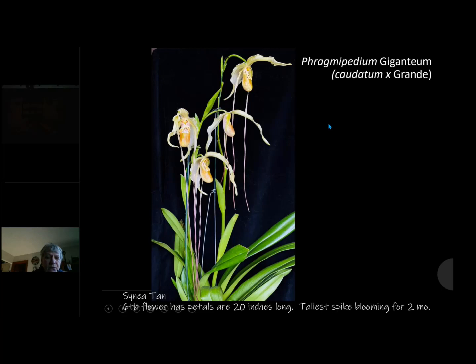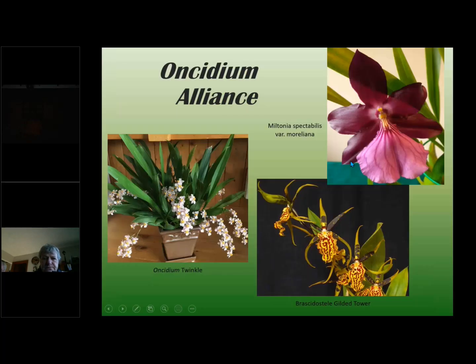Phragmipedium giganteum, grown by Sinia. This is the sixth flower, and the petals on the sixth flower are 20 inches long. That's really pretty long. The tallest spike has been blooming for 2 months. Now, usually these giganteum, the caudatum group of phrags, all bloom at the same time. So maybe the different stems have opened at different times, but they do bloom for a period of time, and again are absolutely gorgeous.